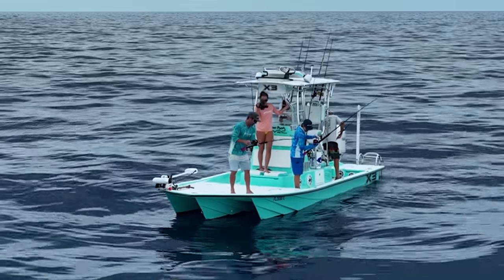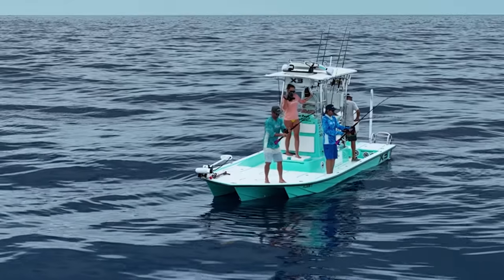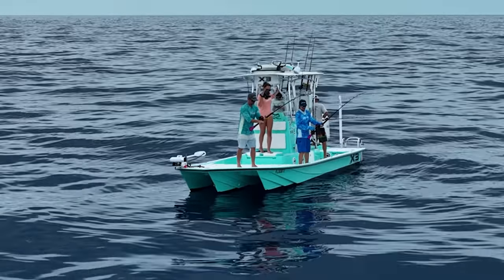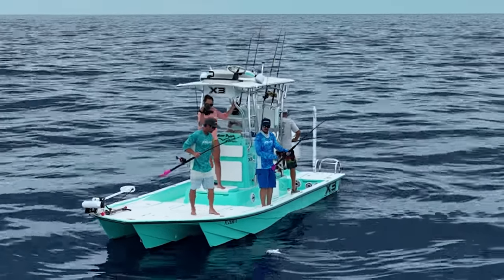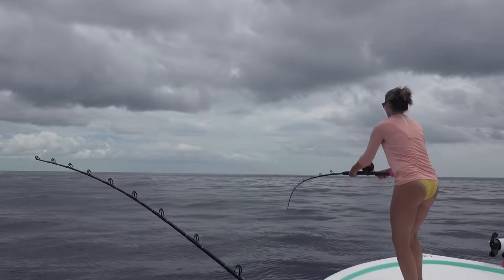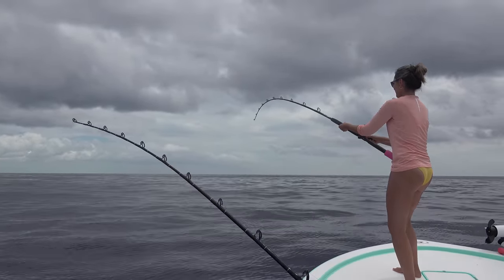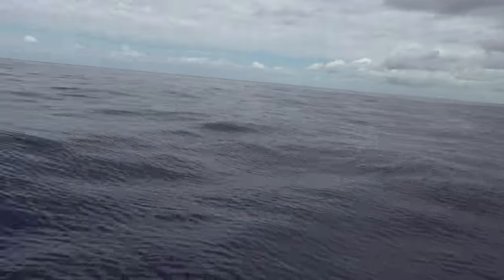Oh, here comes Rob. Rob's only got a single. But I bet it's a bigger one, though, because it was thumping really good. We got color coming up on old Rob Zilla's. I still got nothing. Here he comes. A decent one. Linda's hooked up again with dinner. She got him on up there. I'm waiting on mine.